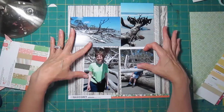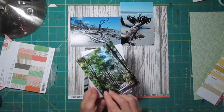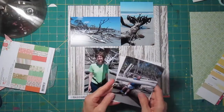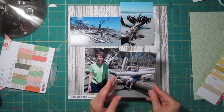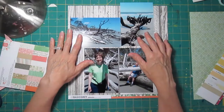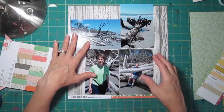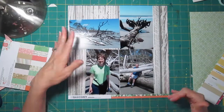I don't really want to have to trim these photos down much. I could trim, let's see, can I trim both of these? I can't really trim that one. So I could trim this one a little bit if I wanted to maybe frame it some, and I could trim the top off of that a little bit, but I could just go all the way to the edges here once I get the branding strip off.